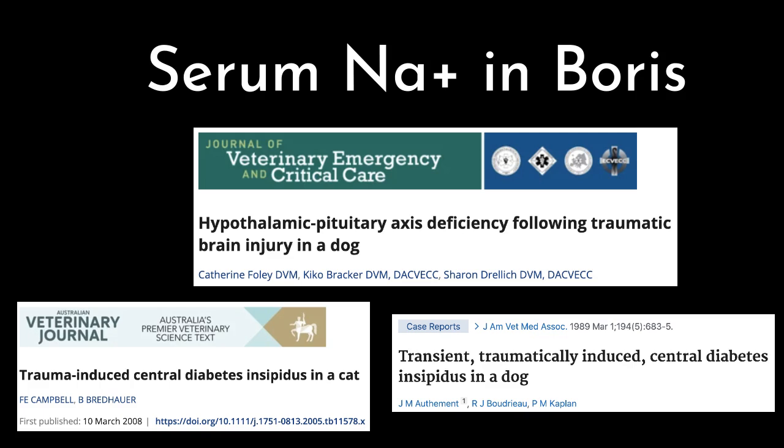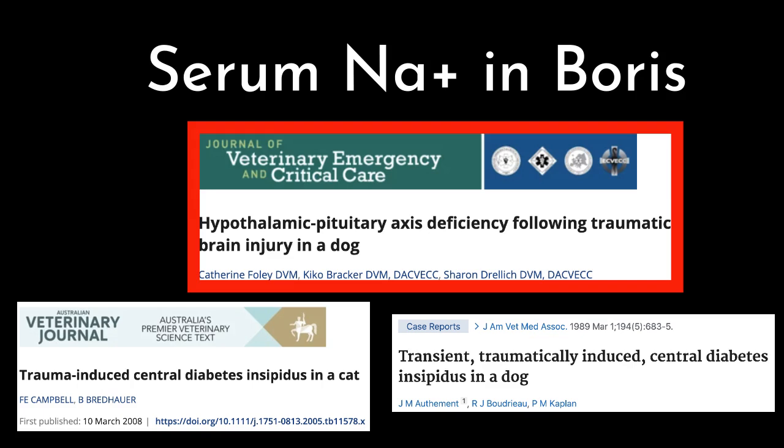There are at least 5 to 10 case reports in veterinary journals documenting this pathologic disorder in both dogs and cats. In a 2009 JVECC paper, they describe a dog that developed a diffuse hypothalamic-pituitary axis deficiency resulting in hypoadrenocorticism, central diabetes insipidus, secondary hypothyroidism, and growth hormone deficiency. The dog was eventually euthanized.